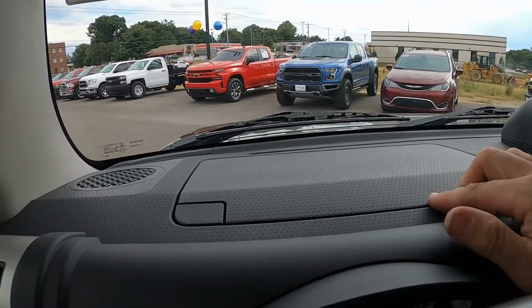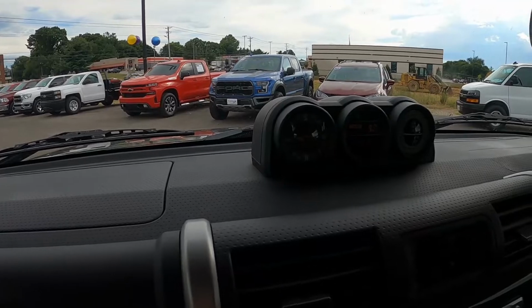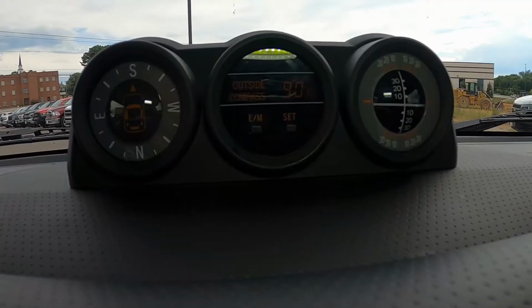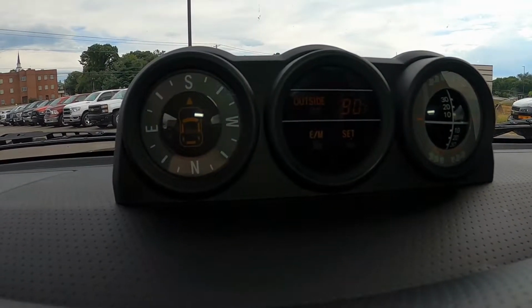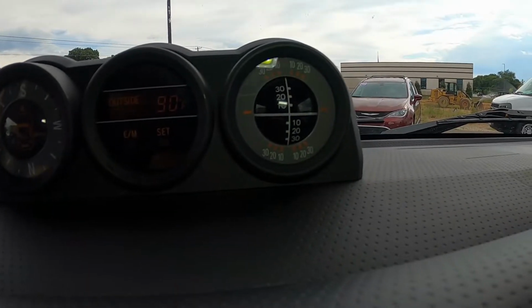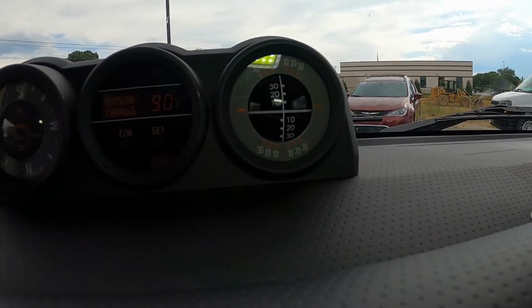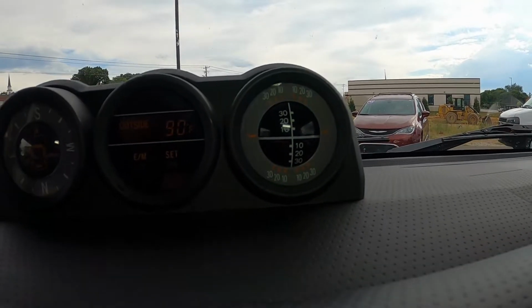Not many cars put that there. Most of them put it here, except here Toyota has put some other things. So what Toyota decided to put in the middle instead of that storage compartment is some off-roady gauges. Here on the left, you've got a compass. In the center, you've got your temp gauge. And on the right, you've got a pitch and roll gauge. Kind of cool. It'll tell you how your truck's leaning, either left, right, forward, backwards, as you're tackling those trails off-road.